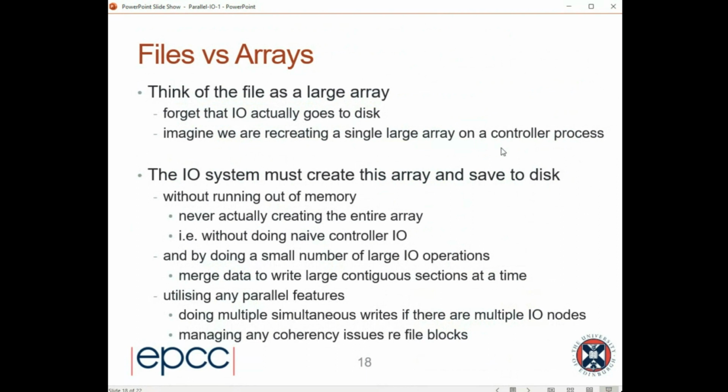It will do a number of things. It will do a small number of large I/O operations, hopefully merging data to write large contiguous sections at a time. By describing the entire I/O problem you want to do, it allows an I/O library to aggregate data in clever ways and do a small number of large writes, not a large number of small writes, and also use any parallel features, using multiple simultaneous writers.